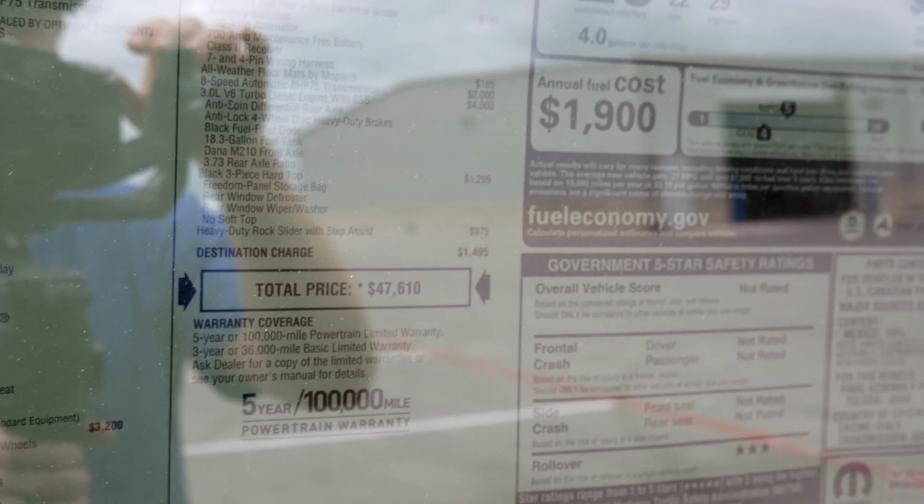442 foot-pounds of torque. What is it, the 850 RE, whatever it is, that comes standard in the Wrangler and the Gladiator, is only rated for 350 foot-pounds. So they had to beef up the transmission. Oddly enough, that does not increase the towing capacity over the Pentastar. From what I'm told anyways, on the Gladiator, you're still not going to have as much towing capacity, or the 7650 that you get with the Sport S Max tow package and the Pentastar.